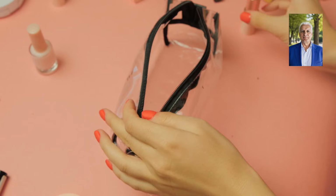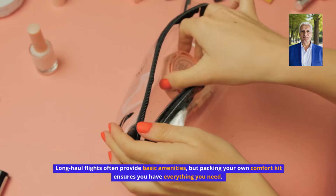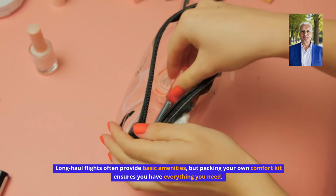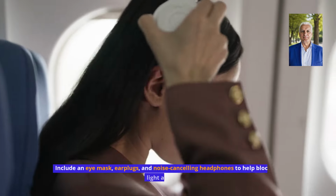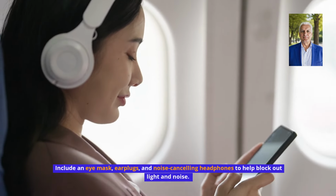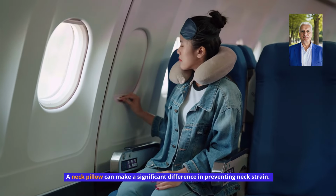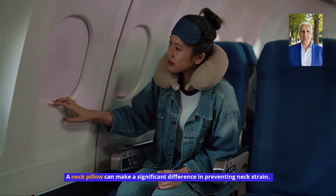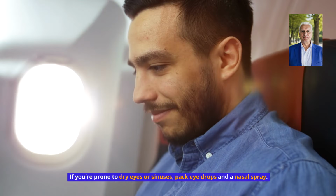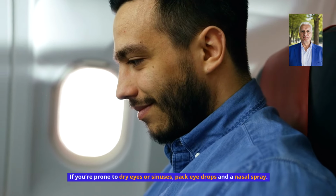Bring a comfort kit. Long-haul flights often provide basic amenities, but packing your own comfort kit ensures you have everything you need. Include an eye mask, earplugs, and noise-cancelling headphones to help block out light and noise. A neck pillow can make a significant difference in preventing neck strain. If you're prone to dry eyes or sinuses, pack eye drops and a nasal spray.